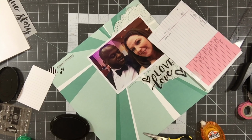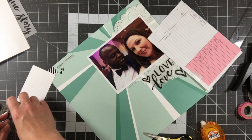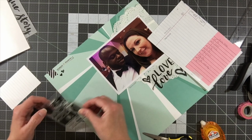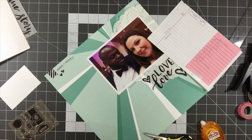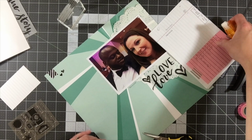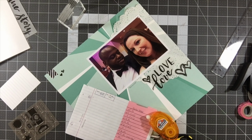You could definitely use it as a background paper or maybe layer it over something. It would be a really pretty effect in the background, but it has a lot of love and memories and happiness and things like that written all over it. But I just keep cutting out the different elements and using them as titles or as embellishments. So I have this one that says Always and Forever that is going to get layered up here in this little cluster at the top that I've created.